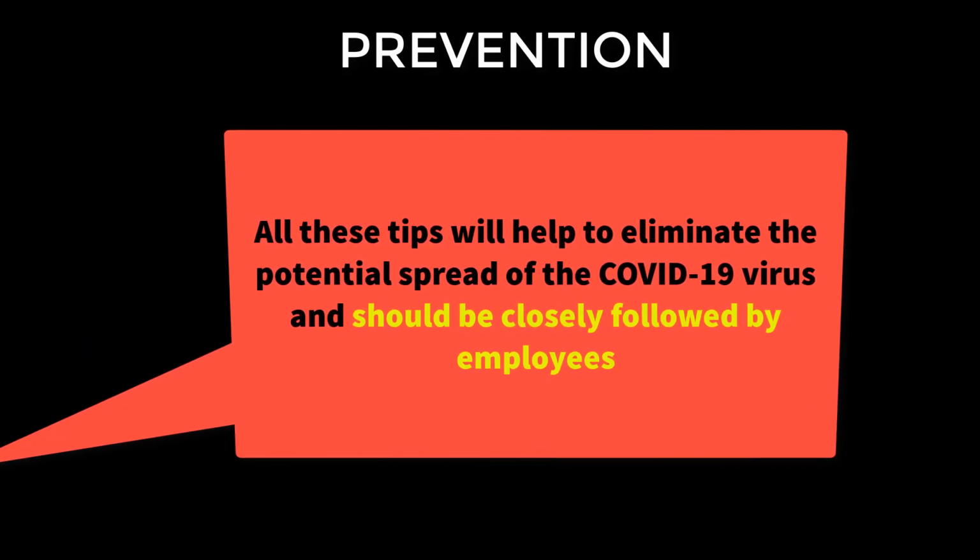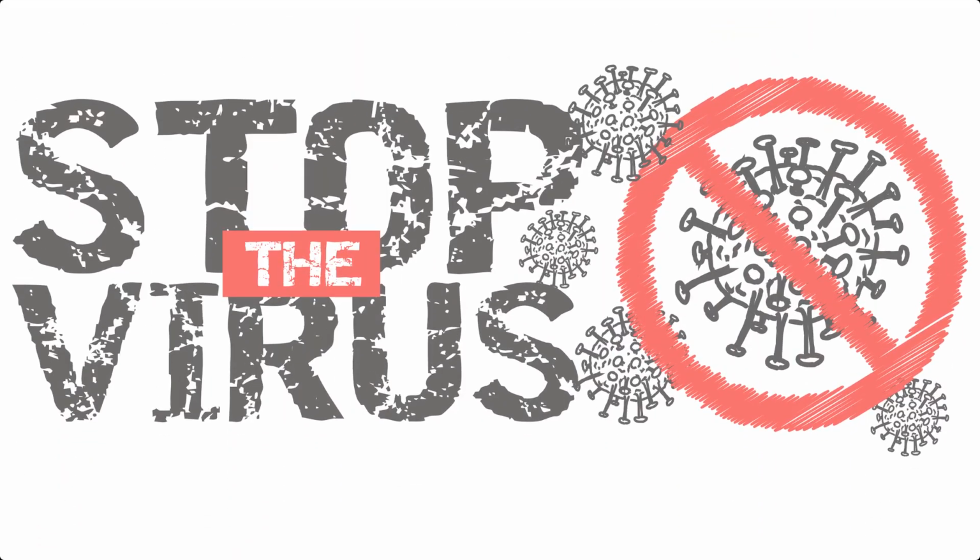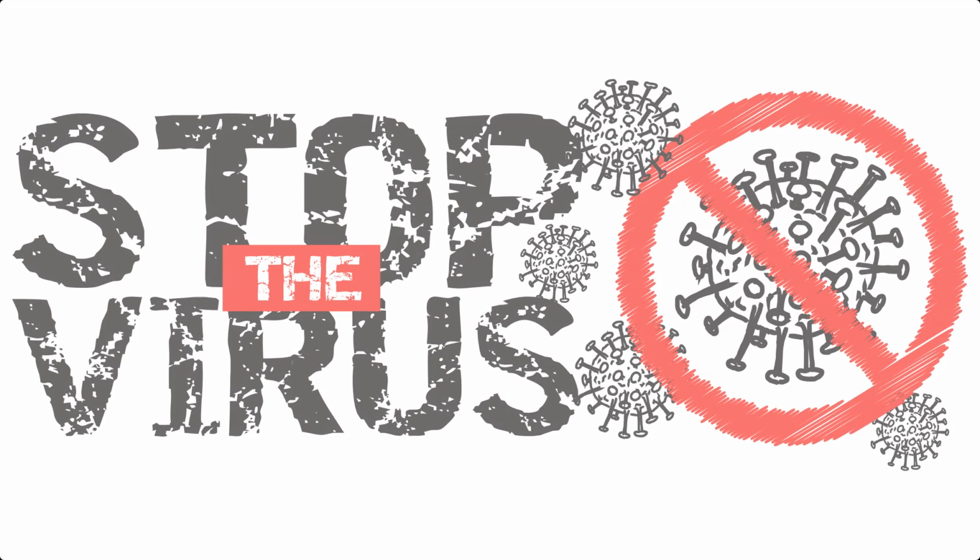All these tips will help to eliminate the potential spread of the COVID-19 virus and should be closely followed by employees. The COVID-19 virus is a real threat for all of us, and the worry that can come with handling your duties while friends and loved ones may be at home, stress about working conditions, or the threat of employment slowdown can all lead to further stress and lack of good judgment. In these times, it's more important than ever to remain vigilant and not lose focus in stopping the spread of this virus.